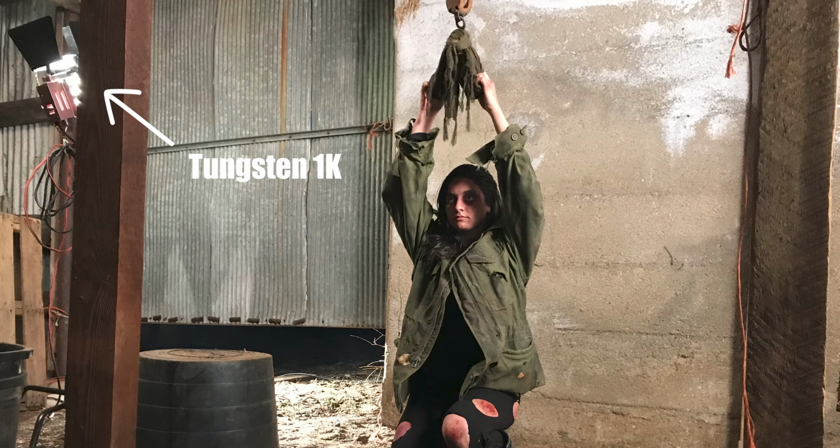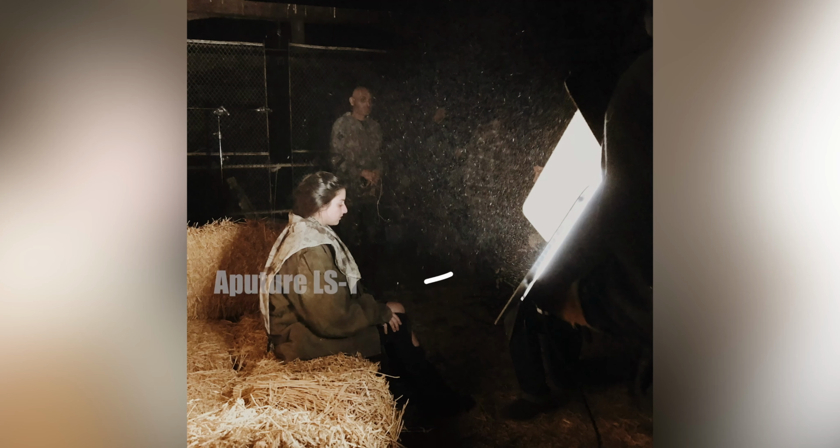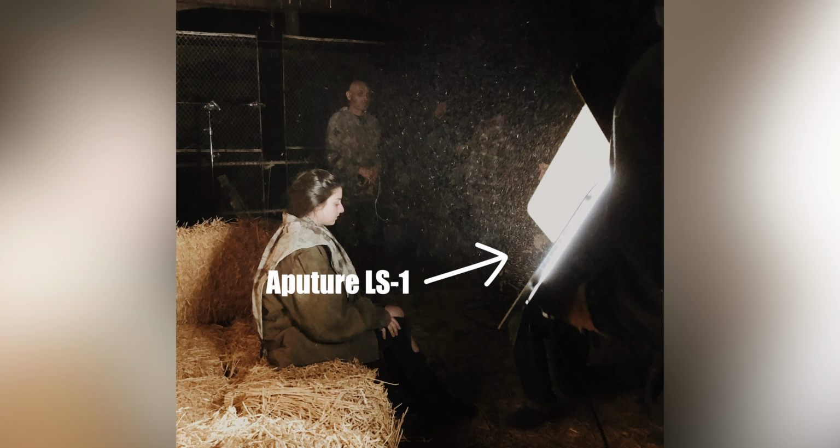But this scene was never meant to be shot with one light. We had 2Ks, we had 1Ks. But the problem was that we were shooting in a barn and there was a lot of dry hay and straw. And we were afraid that these hot lights, because tungsten lights can get very hot, if they got any sort of contact with the dry straw, the whole place would just go up in flames. And we did not want to be responsible for a fire out in the middle of nowhere, so we elected to not use any of those hot lights, which was a problem because the only light I had left was an Aputure LS1 bicolor panel. It seemed impossible at the time, but this one light panel lit the entire scene.